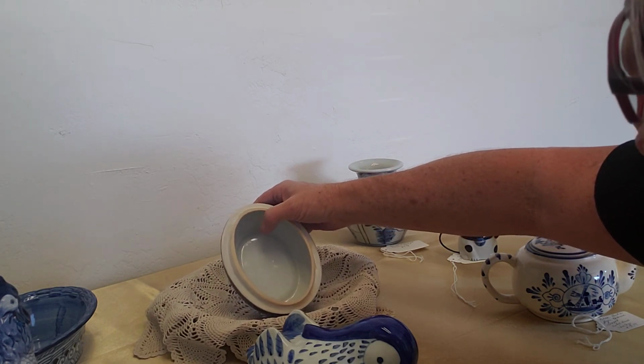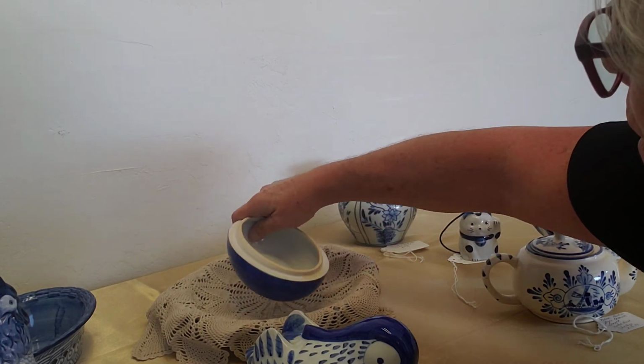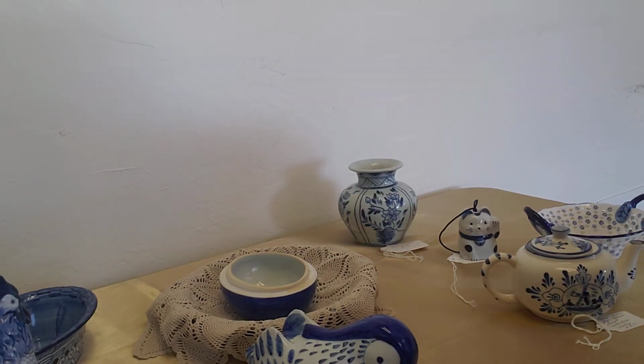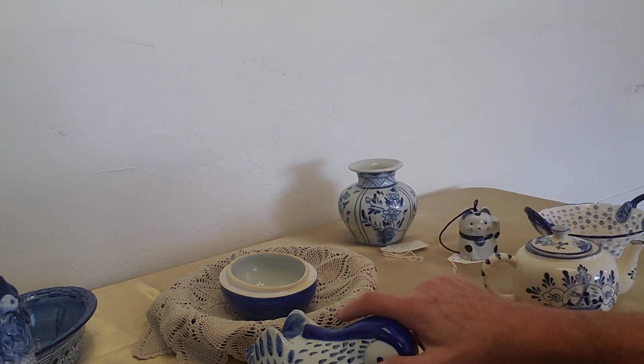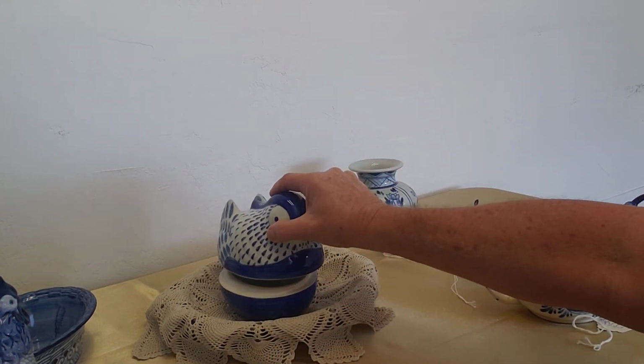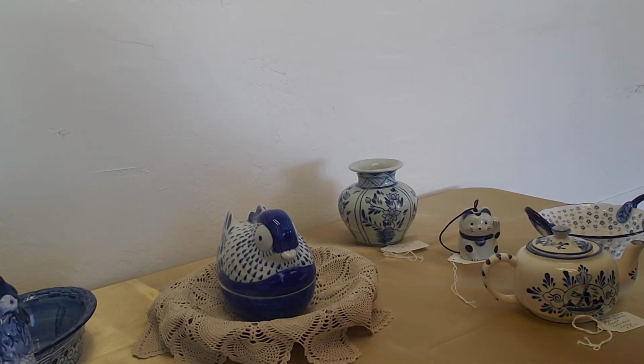It's a tiny little bowl, but again, it's something that you could put anything that you want in it. Nuts, candies. You could put it on your bedside as a trinket dish. You could put it in your bathroom. You could put soap in it and then cover the soap up with the top of it. I don't know exactly how practical that would be, but it's a very pretty piece. And this partridge on a nest is $15 today. And he is vintage.